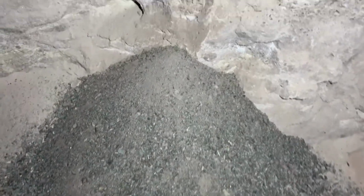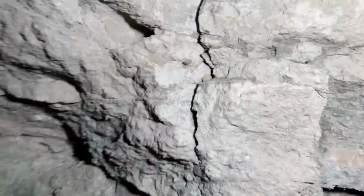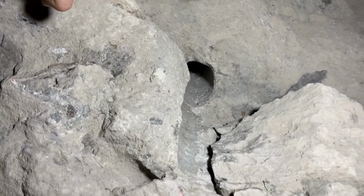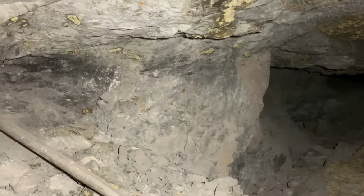Some boreholes. Now, here's a fun one. See this pile of detritus, I don't know what you call it. This pile of loose stuff here, that's because there is a borehole going up and up and up and up, way on up. So it's like they did a sample there. I don't know if they went up or they went down, but there is a big, big hole. Oh man, it's a nice piece of exhaust. Might need that to fix the Jeep.